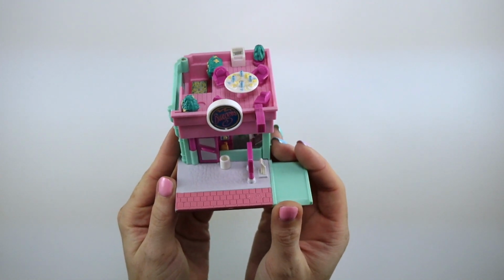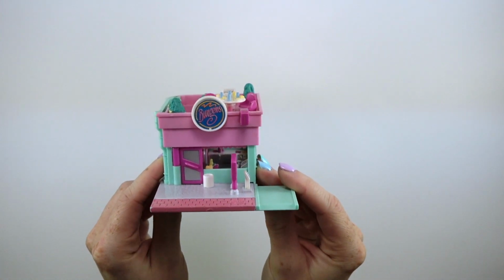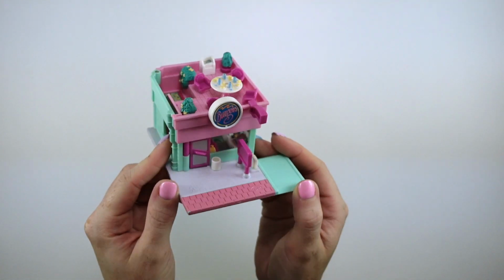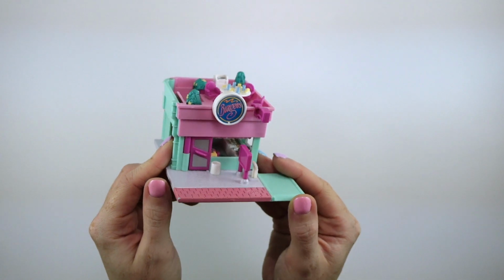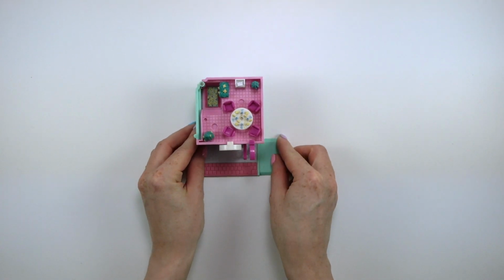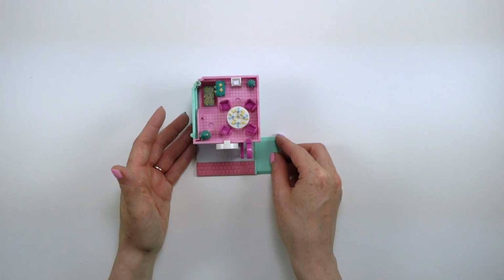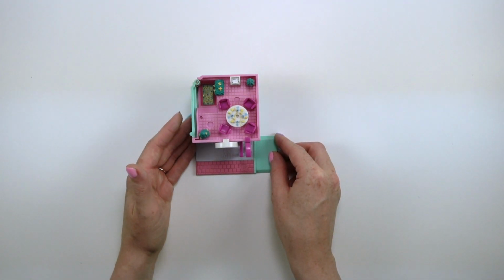I was really excited to get this set, but it took me a few tries to get a complete set. I try to purchase most of my Polly sets in bundles or lots so that I am able to get them for a little bit less money, but sometimes that means that you have to wait to get a complete set because it doesn't come with all the pieces. So I finally have a complete set of the burger stand and I can't wait to show you around.